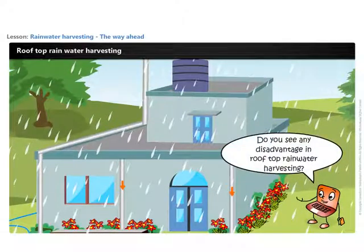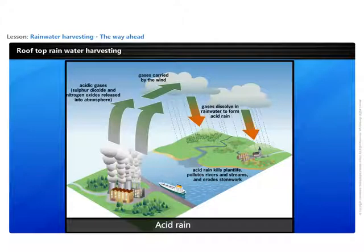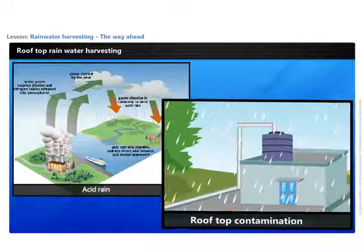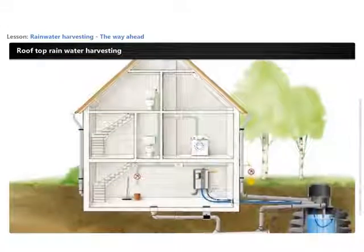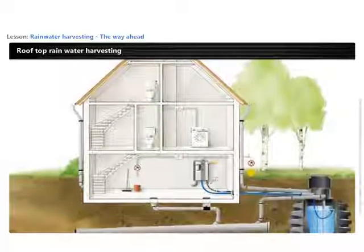Do you see any disadvantage in rooftop rainwater harvesting? Worries about acid rain and rooftop contamination are always there with rainwater harvesting. The solution lies in placing a foolproof, cost-effective treatment system.